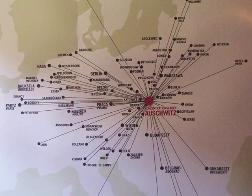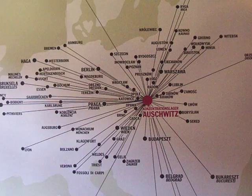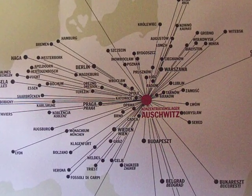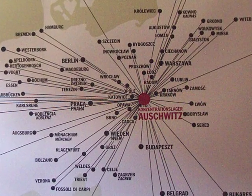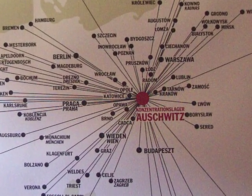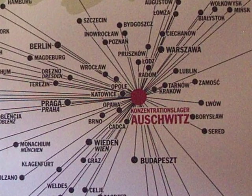Because it was located so centrally, the Nazis chose the location as a point for setting up their concentration camp, because it was almost equal distance from most of the Jewish centers of population.